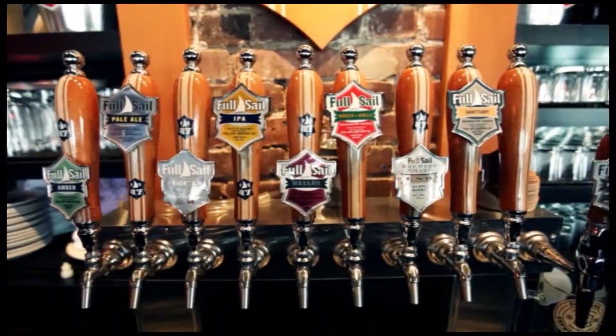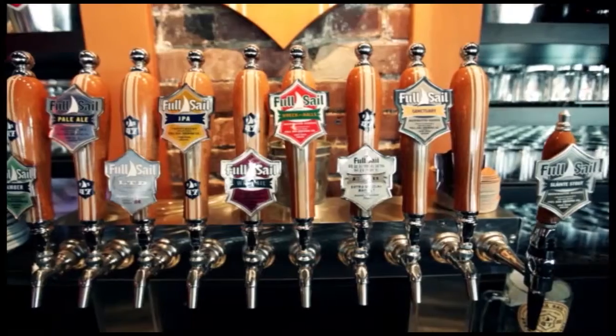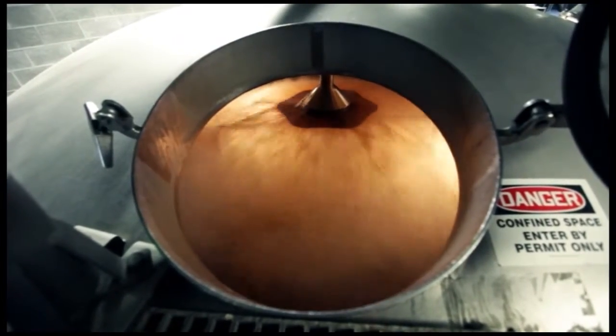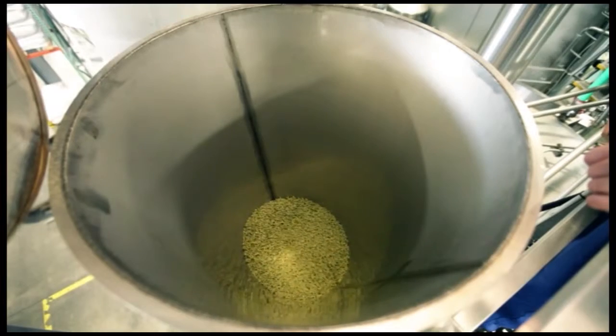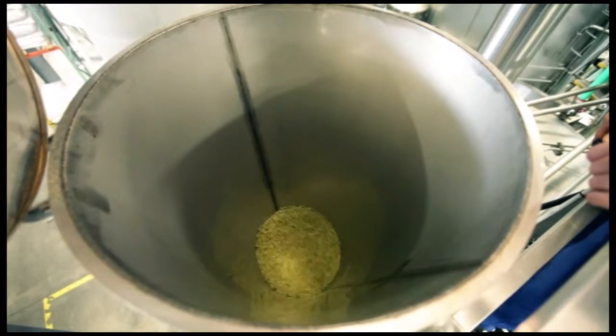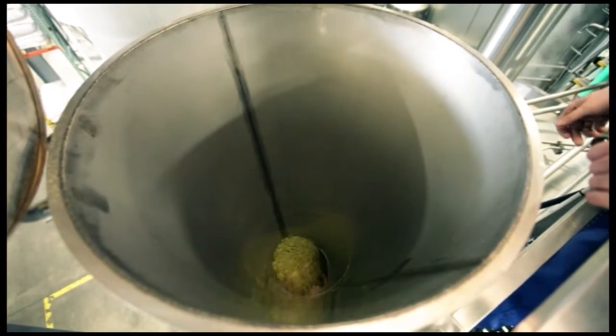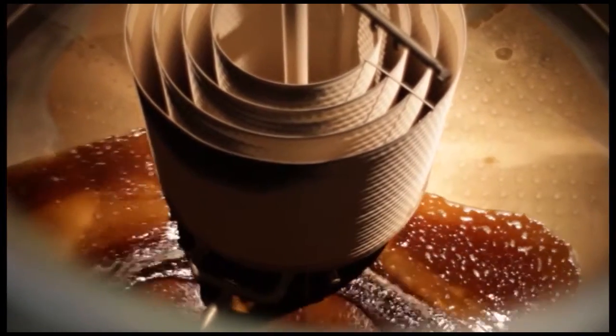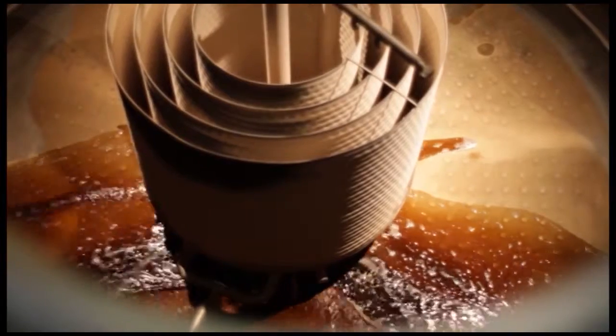This is one of the biggest brews that we do here at Full Sail. It'll test the limits of our mash tun and of our mash filter. We're shooting for a pretty high gravity beer to hold up to the aging and lend the backbone to blend with the bourbon barrel character that'll be in the finished product.